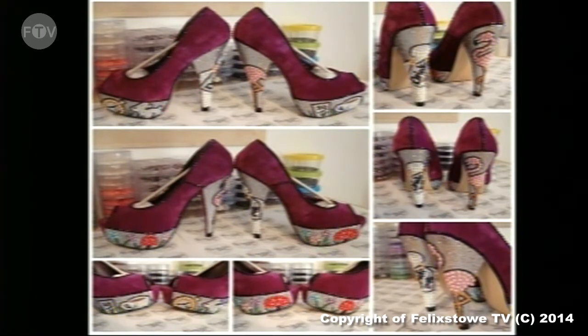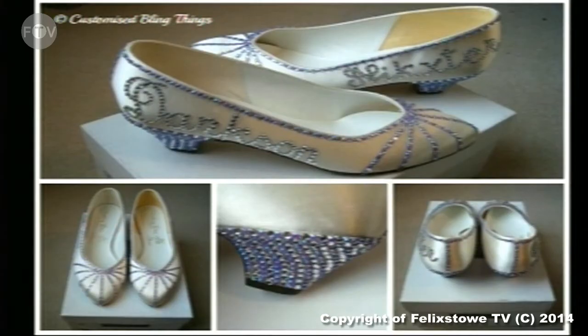Whatever your theme is for your wedding and you want shoes to match your theme, that can be done. That is a possibility. Isn't that amazing? It is amazing. These ones, I hope Victoria won't mind me saying, were given to her by a customer who bought them in a charity shop. And she decided that she wanted them blinged for her wedding. And so that's what Victoria did. Look at the work on that. Look at the heel, the amount.